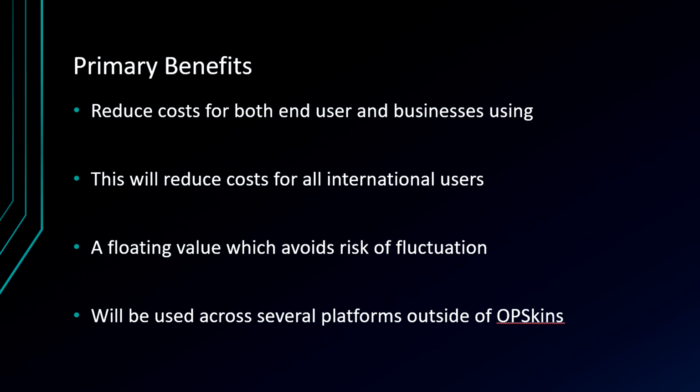But the primary benefits here are to reduce costs for all users. Now you can actually buy this on 2 exchanges currently as of me recording this. One is Huobi, and the other one is actually on the OP Skins market exchange marketplace. If you guys have ever heard about opskins.com, it's a great website to use if you're trying to transact your skins for cash or to use cash to buy skins. So again, a very large platform used by millions of users every single month. So it actually would reduce costs both for the end user and the seller itself.